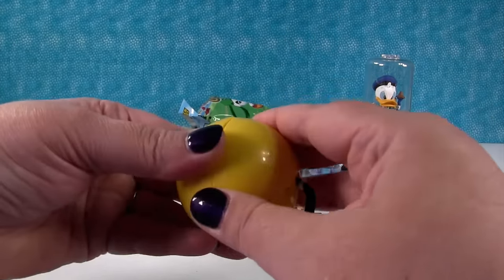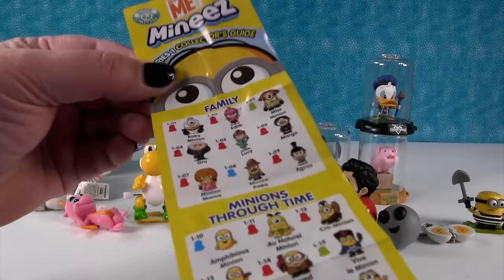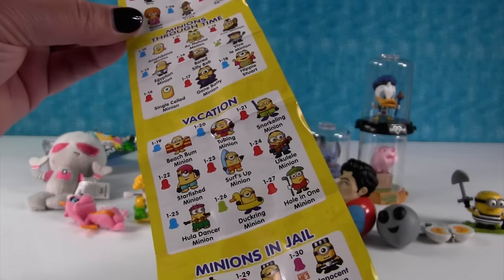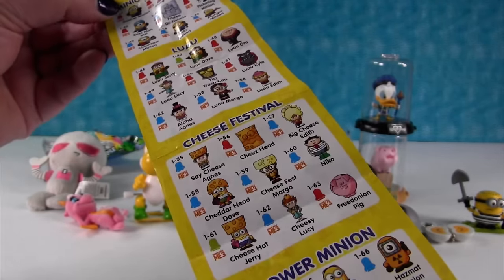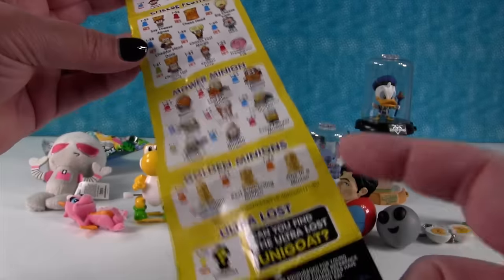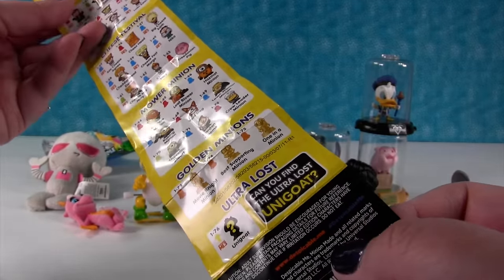See? Let's see what we got. Ooh, a blind bag. Nice. Here's a checklist. Super awesome. So, we have the family collection. Minions through time, Vacation, Minions in Jail, Minions on Strike, Luau, Cheese Festival, Mower Minion, and Golden Minions. And look, Unigo is an Ultra Lost. So the Golden Minions are going to be limited edition, and the Ultra Lost guy, I think, is going to be even harder to find maybe than them. Yep. Can you find the Ultra Lost Unigo? Okay, so let's see who we get.